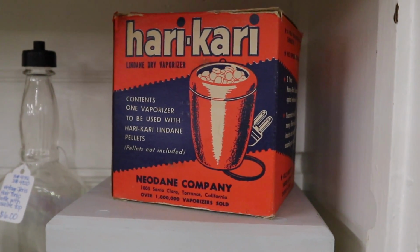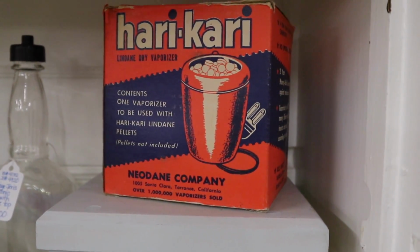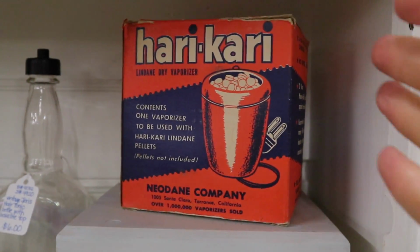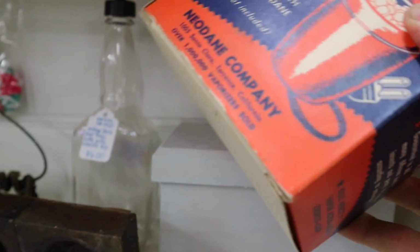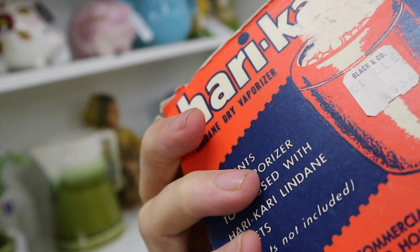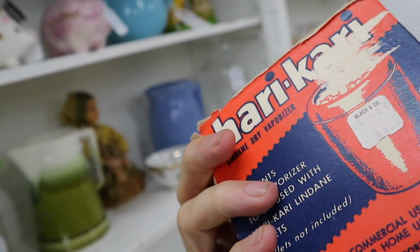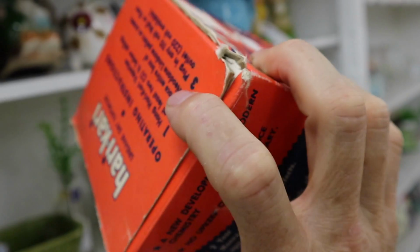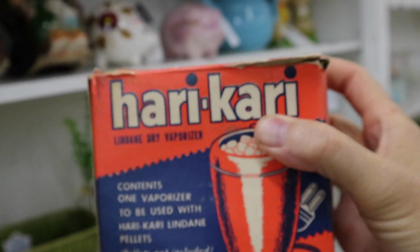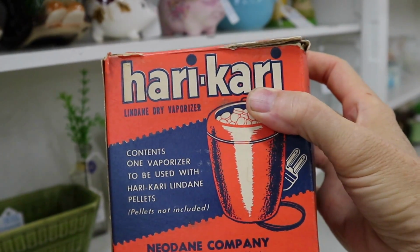Is it a good idea to name your product Harry Carry, especially when it's a vaporizer? Maybe it vaporizes you. That sounds like a terrible product, actually. But it's still here in its original box, probably because the people were afraid to use it with a name like that. It originally cost, wow, $6.95 at Black & Company, and this would have been probably about 1960. Today I don't see a price, so maybe it's free, but I just love that box. I think I might have to get it.